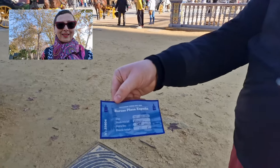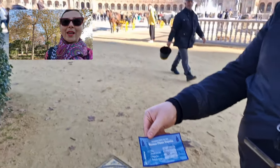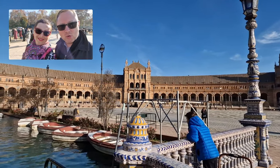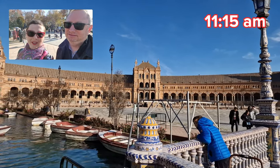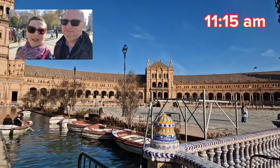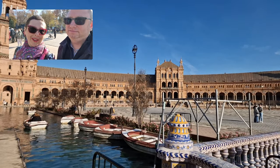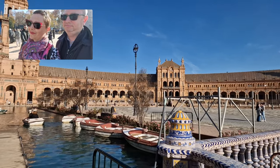Can you show me the ticket? Okay, Barca Plaza de España. Okay. I can't speak Spanish, so please excuse me. Okay. Too many people. So we are waiting for our boat. No problem. Not a long line. So we can wait now that we have our ticket, we are sure. We can do it. For this boat tour, we got the ticket, we didn't reserve anything. So it is good, just come here, get your ticket and let's go.